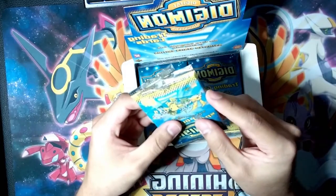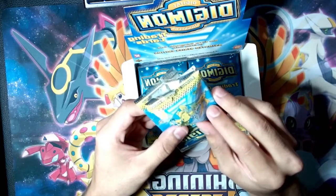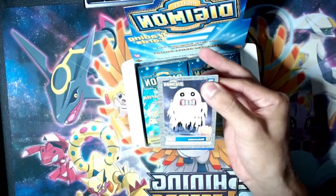Do you know? I do not know. All I care about is Agumon, Greymon. It's probably the Prism Agumon. There's the card you were talking about. Hold up, let me look. We all have computers in front of us.